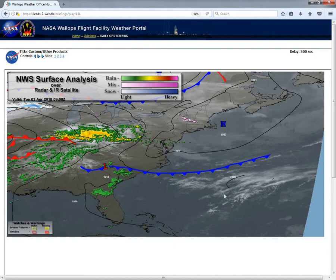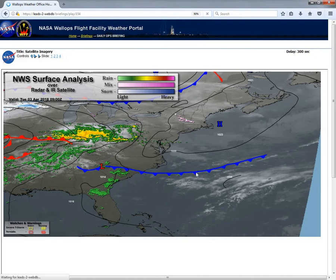Looking at the current surface analysis, that frontal boundary still remains to our south this morning. That is going to begin to make its way north through the region as we go through the next 24 hours, as we see some warmer air being ejected into the region. But for the morning hours today, we see that high pressure still in control over the northeastern United States, bringing in an easterly flow of some cool maritime type conditions for us today.